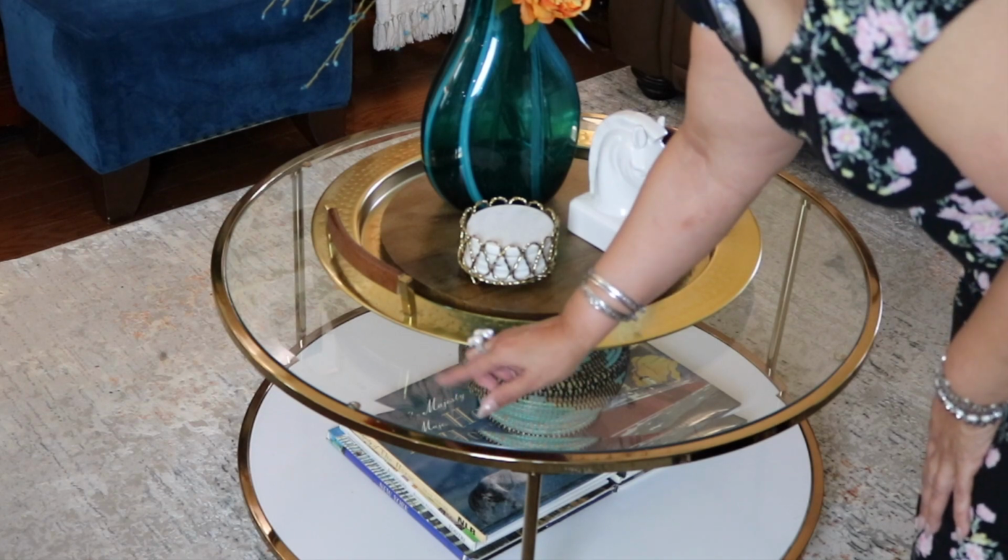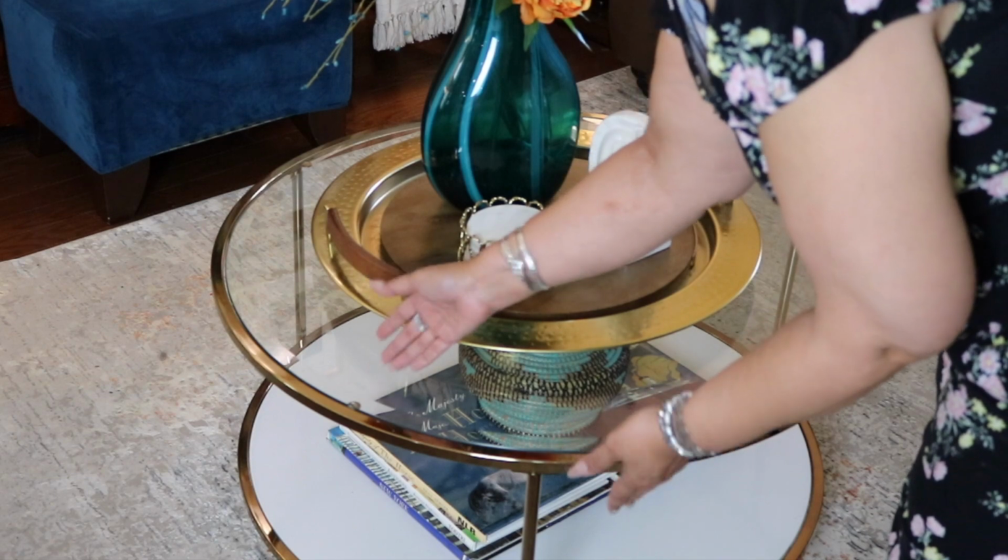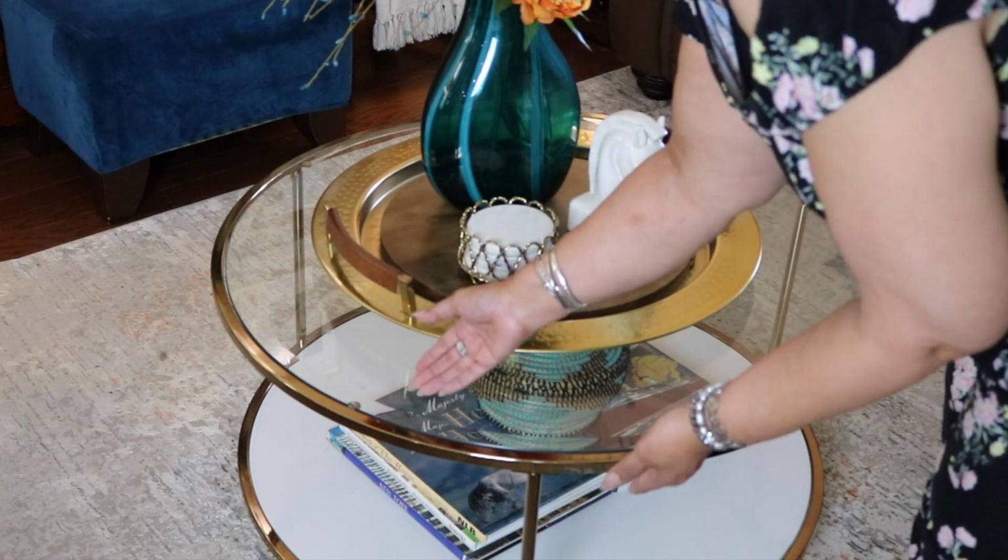This table, I got it on Facebook Marketplace. I still consider that to be thrifted, even though it's not at a thrift store, but it's bought secondhand.